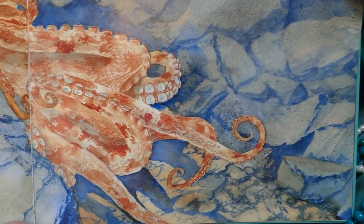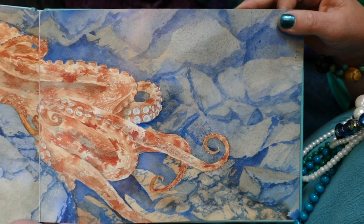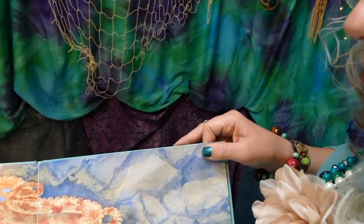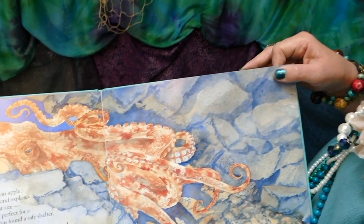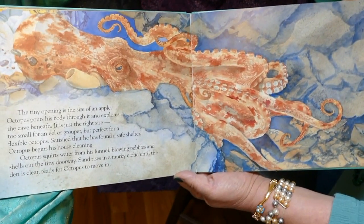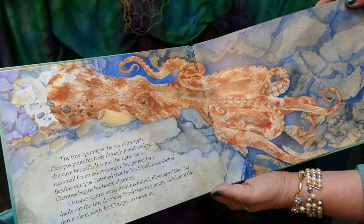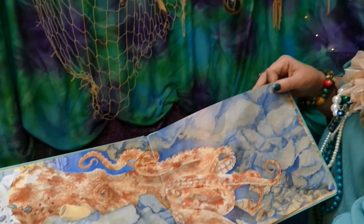Satisfied that he has found a safe shelter, Octopus begins his house cleaning. Octopus squirts water from his funnel, blowing pebbles and shells out the tiny doorways. Sand rises in a murky cloud until the den is clear, ready for Octopus to move in.